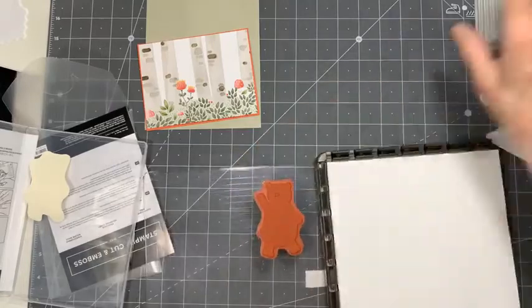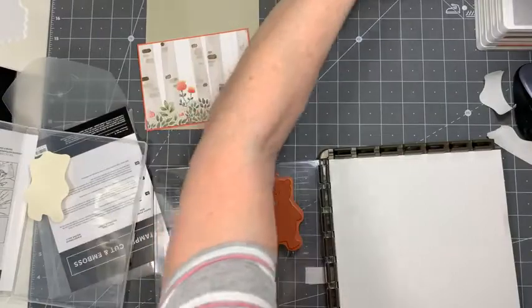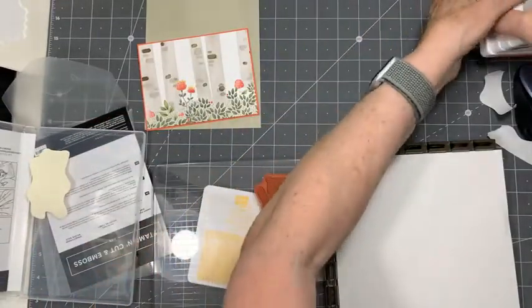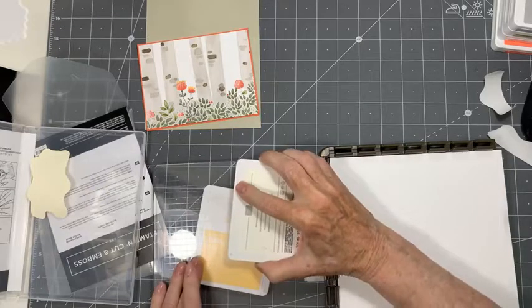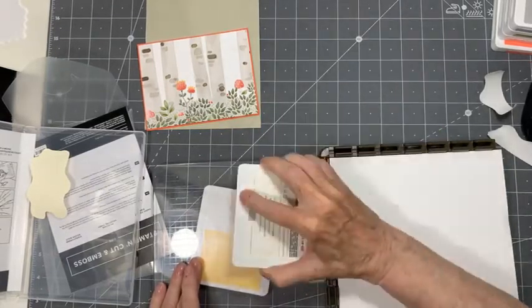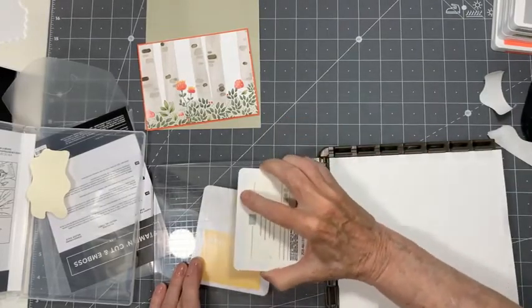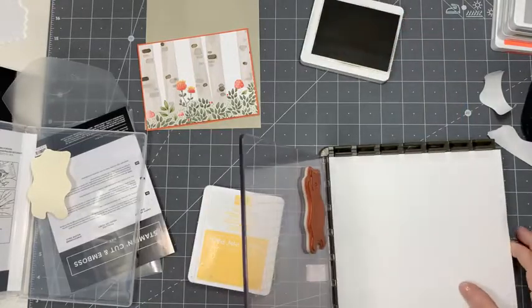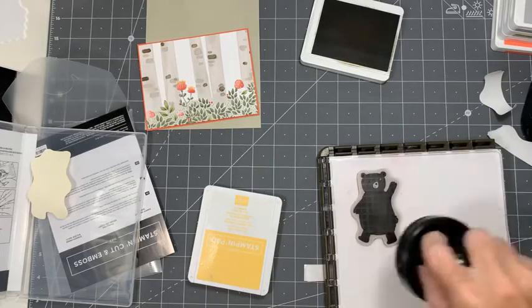Now I'm going to use my, remember to put a stamp head under here, just to give you a nice flat surface to ink on. Otherwise you're just going to make a mess. I'm going to get my Sahara sand. I think that's a good bear color. I'm going to ink him up. Now this is why I'm using the Stamparatus, because looking at this, I can't even tell if he's very inked up. It's very hard to tell. And we're going to see in a minute.